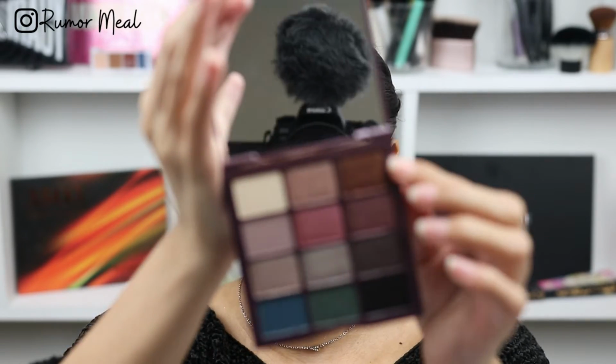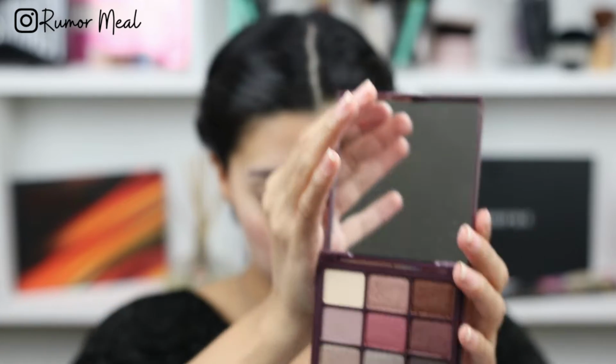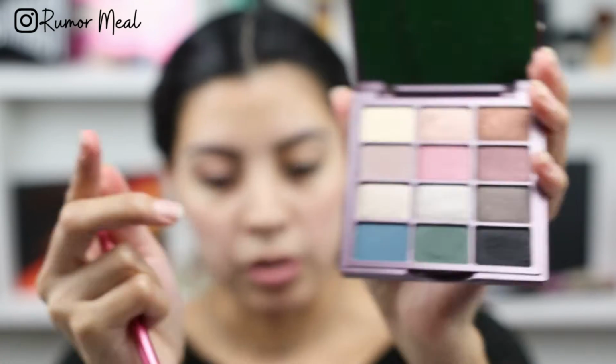Let's go ahead and use that really beautiful reddish brown right here in the corner. And I think I'm just gonna put that towards the outer part of my eyelid. Oh man, I'm getting to that part where I really am not liking this look at all. I'm gonna take this color right here and put that in my crease a little bit. Let's just see if that'll do something. Maybe create some depth.